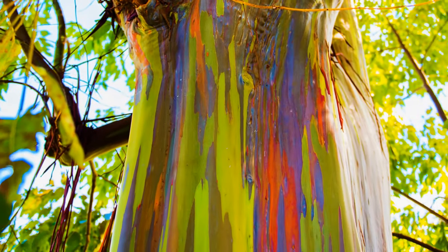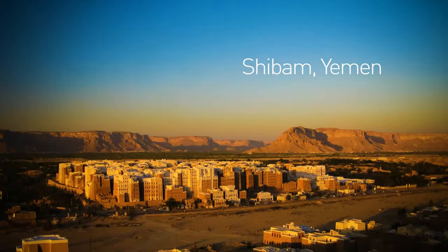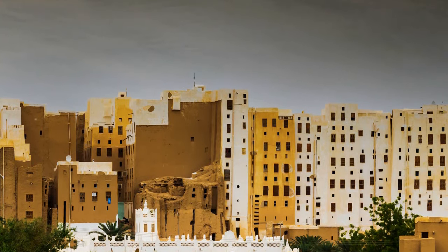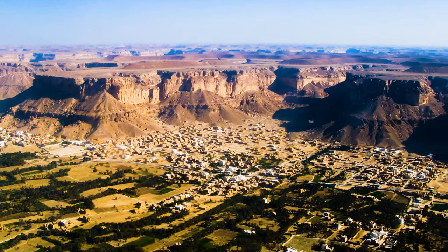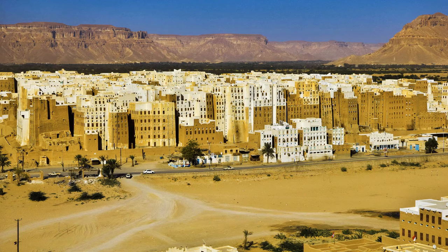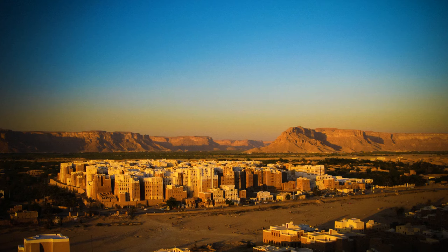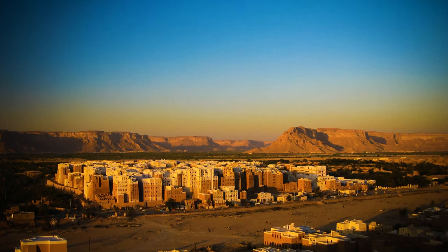Yemen is home to the oldest skyscrapers in the world and the oldest metropolis. The ancient city of Shabam is considered to be the Manhattan of the desert due to the collection of mud buildings popping out of the desert floor. It used to be a caravan stop during ancient times.